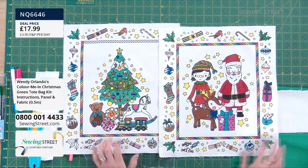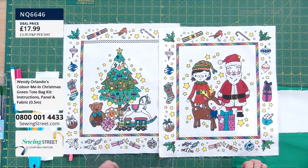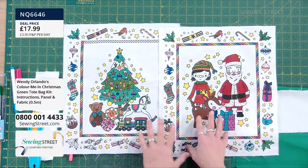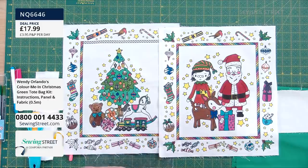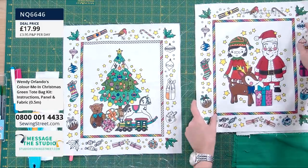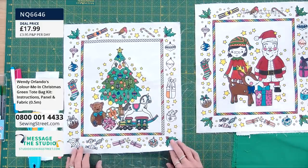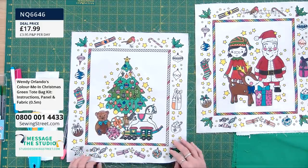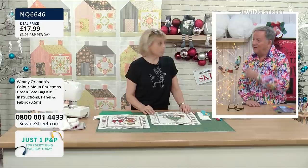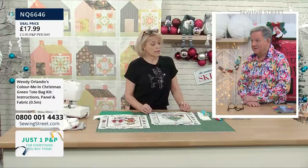And I've been very, very busy, John, colouring in. I've done the whole bag and I've nearly completed this bag, and I've still got ink in the pens, which is great. I know we joke about colouring in, but for mindfulness they sell grown-up colouring in books these days, don't they? Tula Pink does a colouring in book and everything. So it's quite therapeutic in a way as well, isn't it?